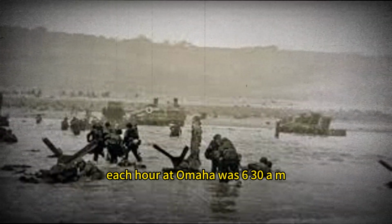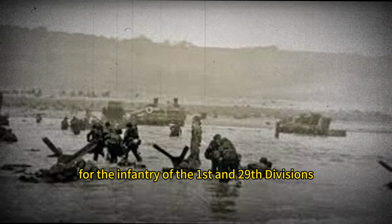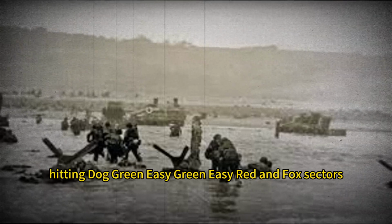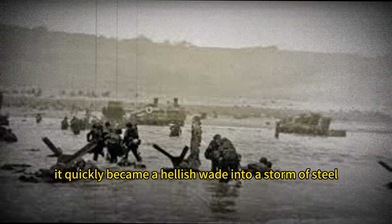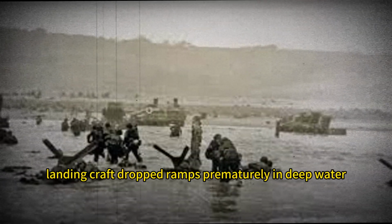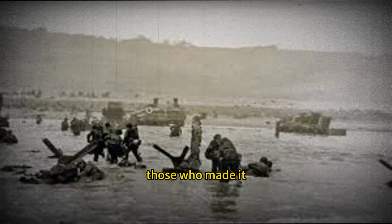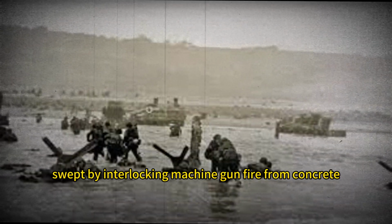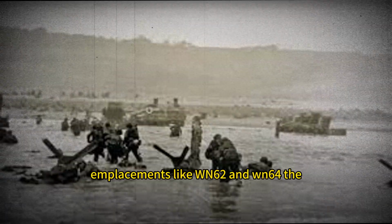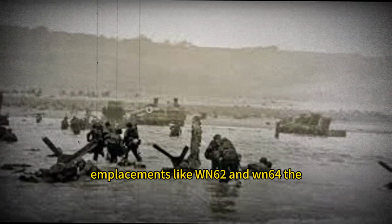H hour at Omaha was 6:30 a.m. For the infantry of the 1st and 29th Divisions, hitting Dog Green, Easy Red, and Fox sectors, it quickly became a hellish wade into a storm of steel. LCA landing craft dropped ramps prematurely in deep water, drowning heavily laden men. Those who made it ashore found themselves pinned on a bare, tidal flat, swept by interlocking machine gun fire from concrete emplacements, like WN-62 and WN-64.